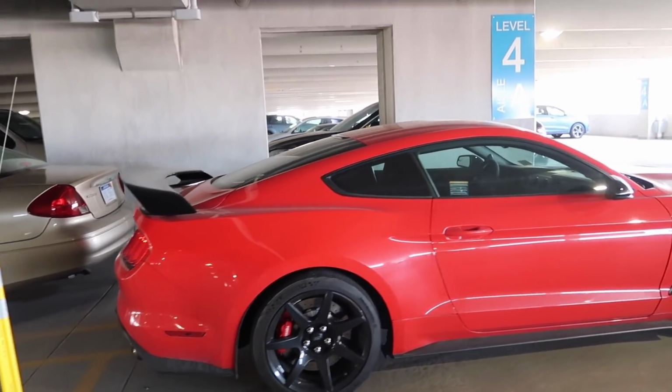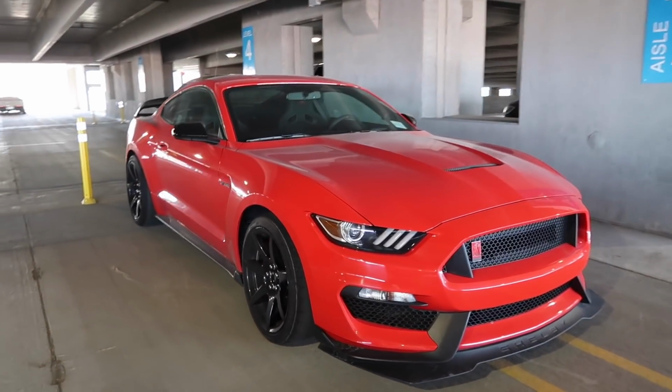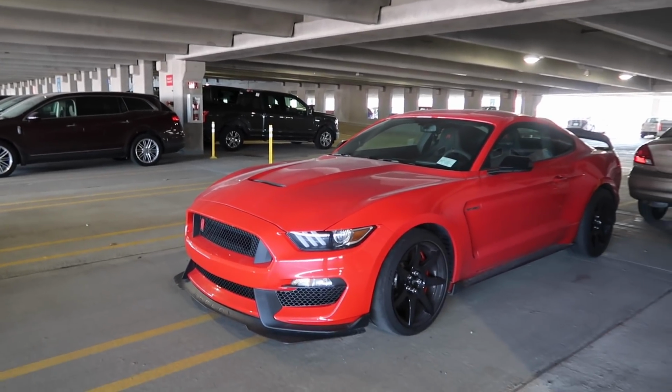So here we got a GT350R. I'm really not sure if this is the new one or not, because they all pretty much look the same. But this is a GT350R. You could see on the seats it says R. Looks pretty good in red.